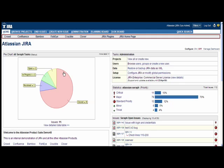Thanks, Jeff. Before we touch on shareable dashboards, we will look at shareable filters and how they have improved in 3.13. Filters drive the highly customizable dashboard views of JIRA. Previously, in JIRA 3.12, you were able to share filters with groups. In JIRA 3.13, you can still share filters, but with more granularity. Let's take a quick look at shareable filters.